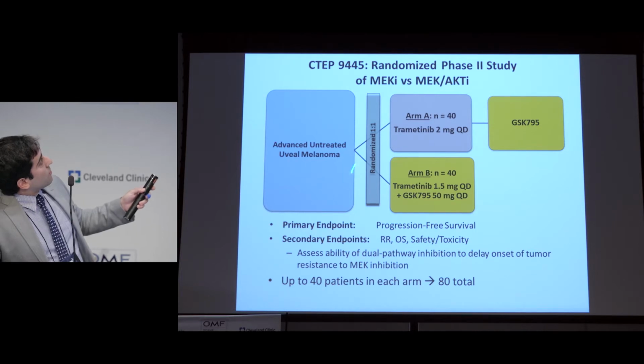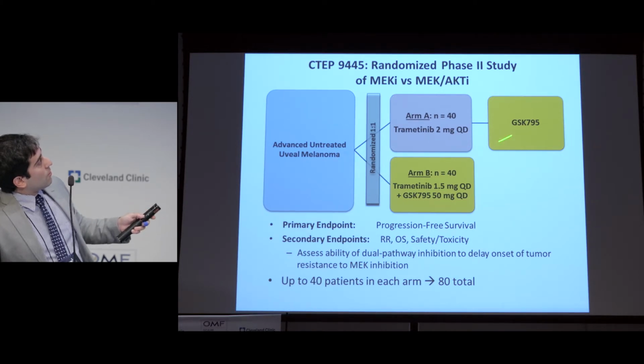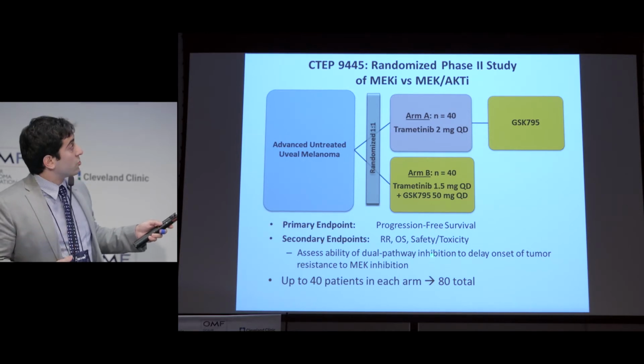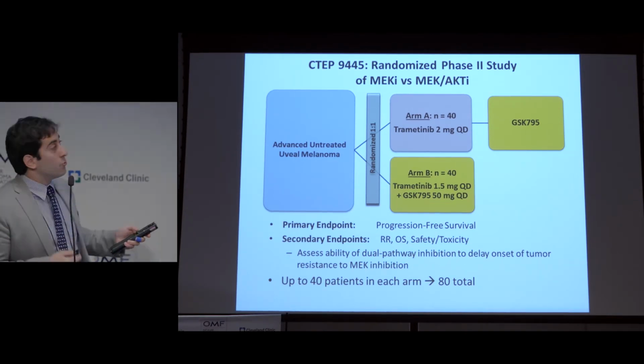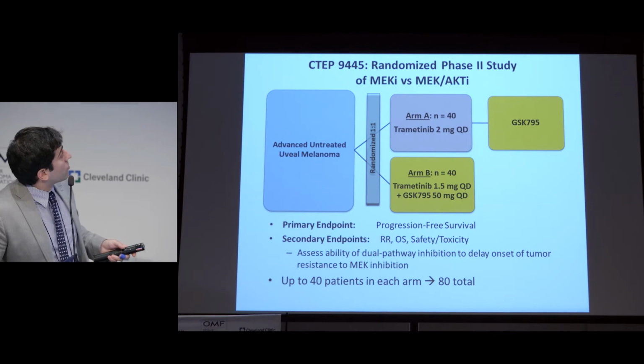Kind of like the other one, it's randomized 1-to-1. On one side, you're getting just a MEK inhibitor. It's not the same one. It's the cousin drug trametinib. And then on the other arm, it's the MEK inhibitor trametinib with, we've shortened the name, but it's the same one, the AKT inhibitor. And then if you grow on just the one, you can add the second one. Again, we're looking at how long it takes for tumors to grow. We are going to follow people to see how long everyone survives, whether it's safe and tolerable. And we want to see, in general, how we can do when we block not just one signal, but 2 signals. There's going to be up to 40 in each arm, and so that brings us to 80 total.